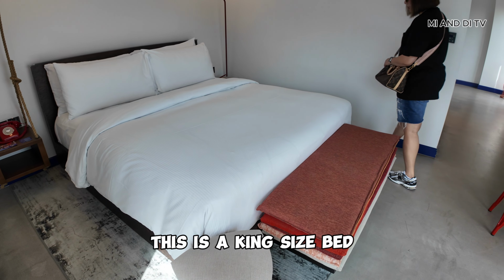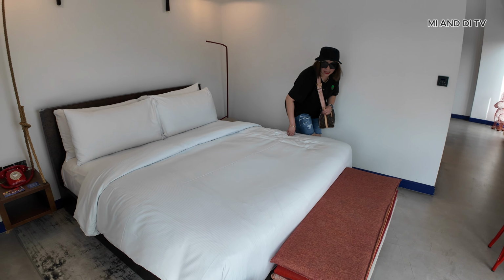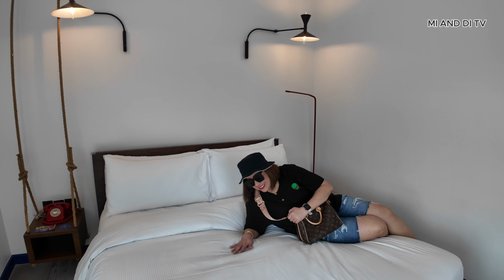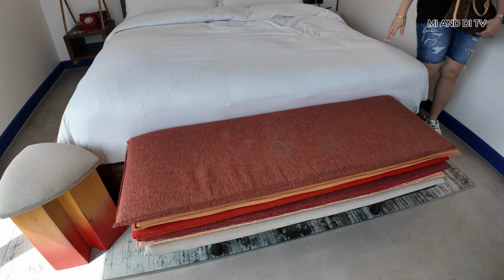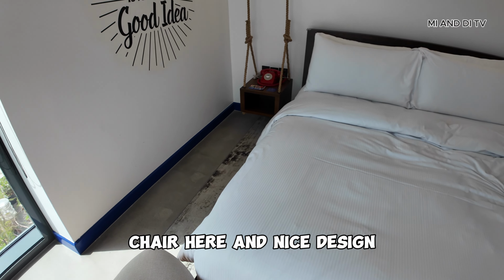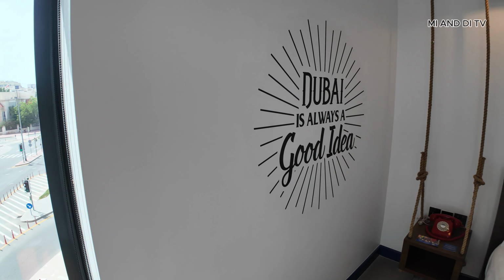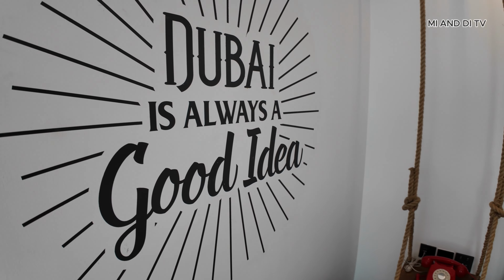This is a king size bed. Nice. So then we have a chair here and a nice design. So nice, a sticker here that says "device always a good idea."